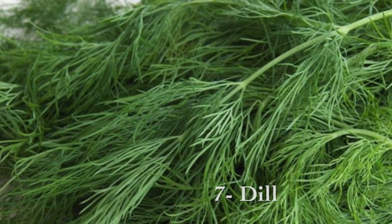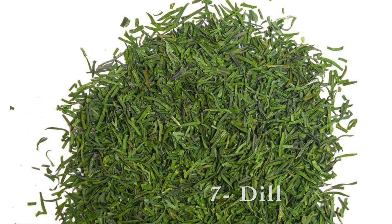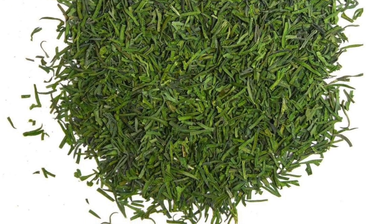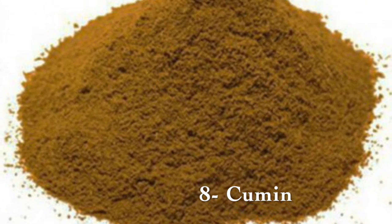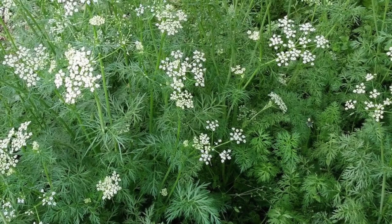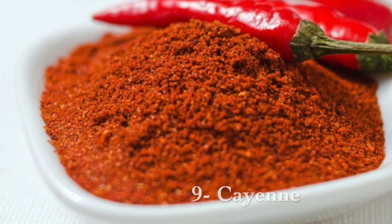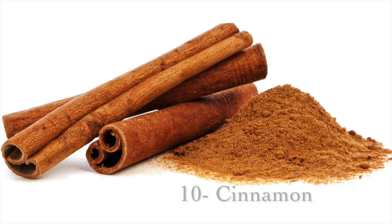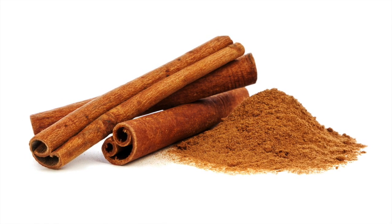Dill is one of my favorites. It adds that garden freshness, it gives food a country edge. I just love this in salad dressings, actually in salads, in grains like quinoa salads. Cumin is an earthy, super flavorful spice that screams Indian cuisine. It's great in curries, with potatoes, tofu scrambles, basically anything Indian. Cayenne is to add spice. It is super potent. And cinnamon is to add sweet. It's super potent as well, in a sweet way.